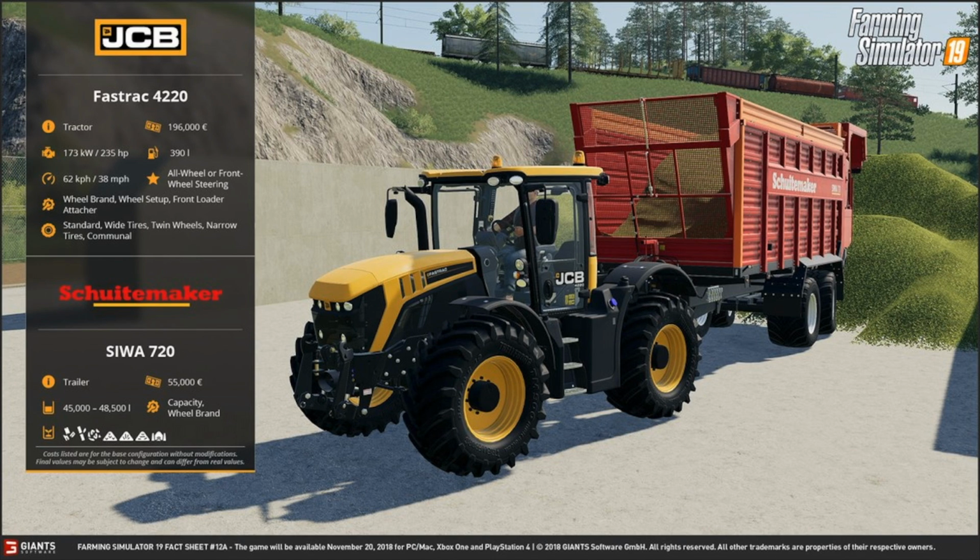We have the JCB Fast Track 4220. Look at this thing. It looks so good. I'm so excited. I got my JCB back. Yes, I've been waiting for this. I'm so excited, so happy. This thing is everything we've ever wanted. Well, everything DJ's ever wanted.